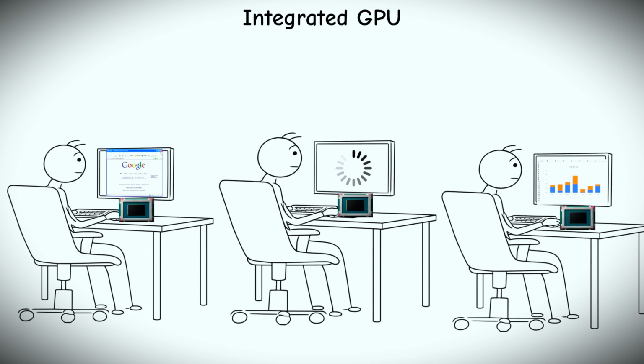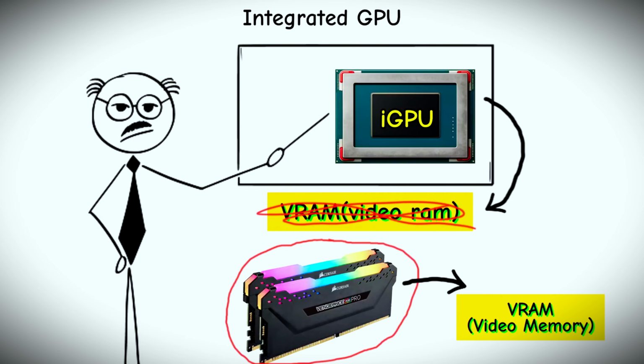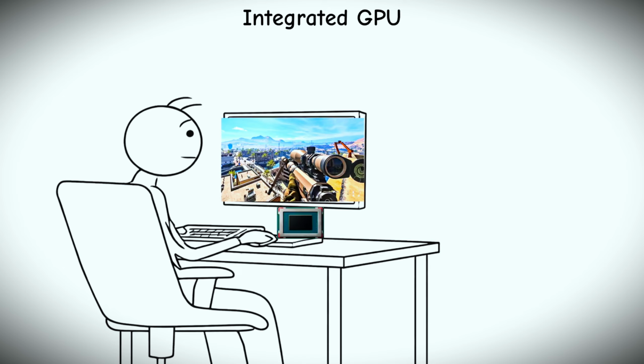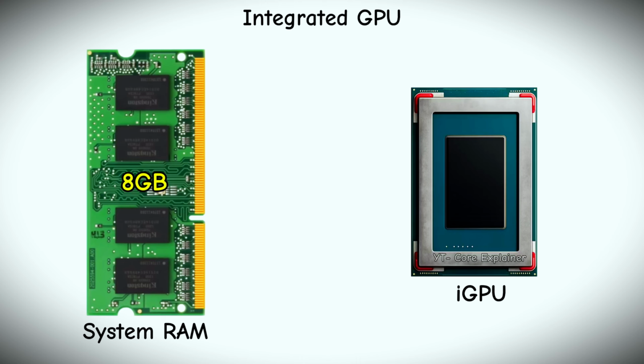But while an integrated GPU is good enough for browsing the web or doing basic office work, it comes with a massive problem if you want to run heavy software. Because unlike a real graphics card, an integrated GPU doesn't have its own memory to store textures and graphics data. Instead, it steals a portion of your computer's regular RAM to use as video memory. So if you try to play modern AAA games, the data transfer becomes too slow, which makes the game stutter and give you an unplayable frame rate. And just a heads up, there is a major secret to fixing this.